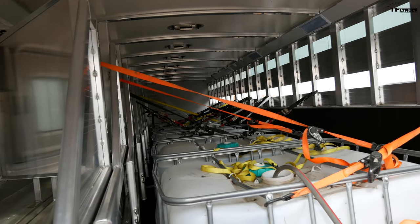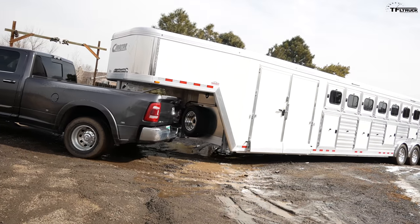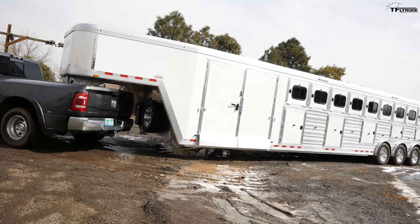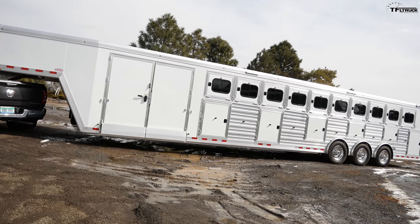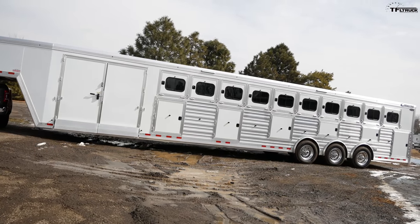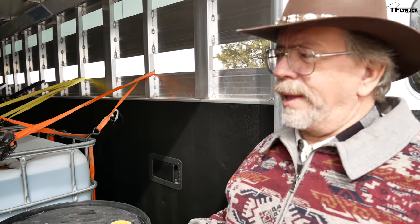Here they're running water. We're still filling up water totes, trying to get ready to go. This trailer is massive, but because it's aluminum, the only things steel are the axle, trolley, and the gooseneck. So it's light. It weighs less than 11,000 pounds, which is pretty awesome. So we're putting all these water totes in here. I think there's six of them in here, and they're about 2,500 pounds apiece.